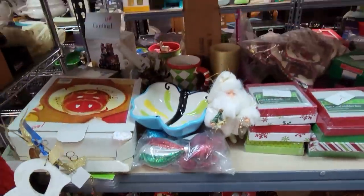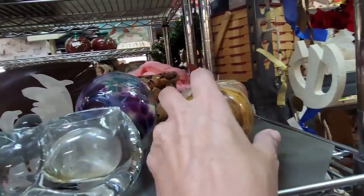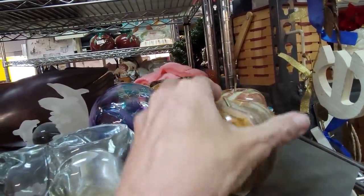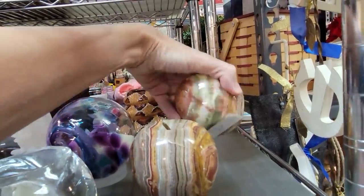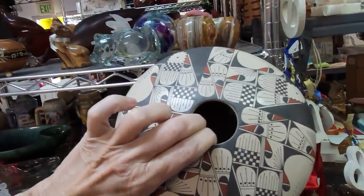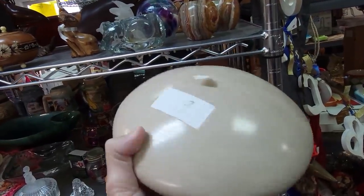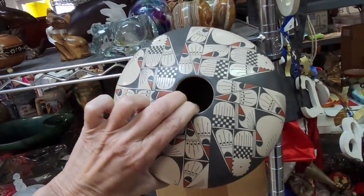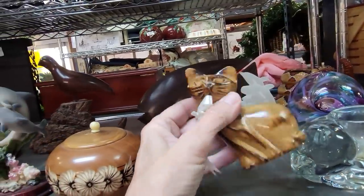Okay, how's it going, guys? Did you see what I was talking about? Some cool stuff on this shelf. These marble apples, those are nice. Yeah, $8 a piece. Those are really nice. Ooh, I see a really nice piece of polychrome Native American pottery that I am going to have to get. That's really cool. And then I spotted this little guy.